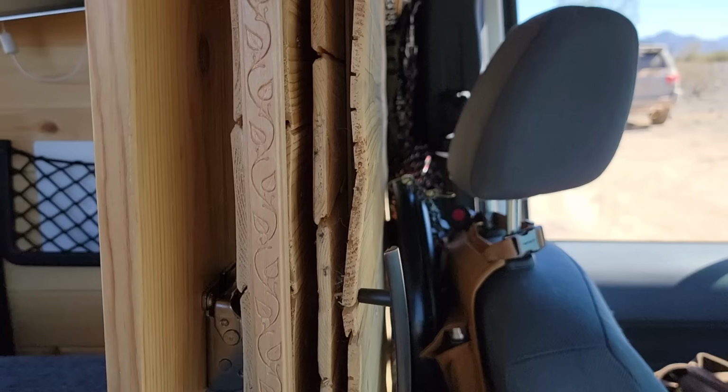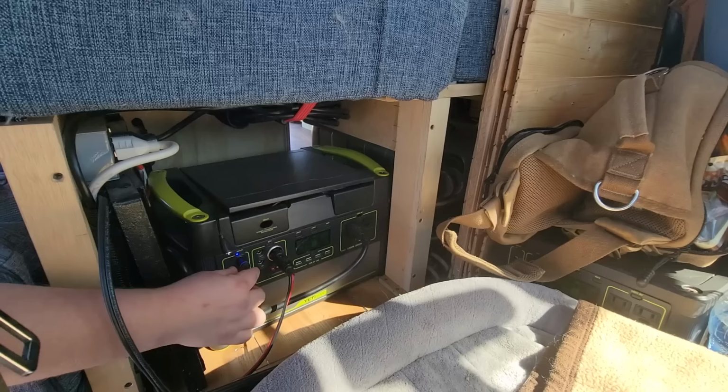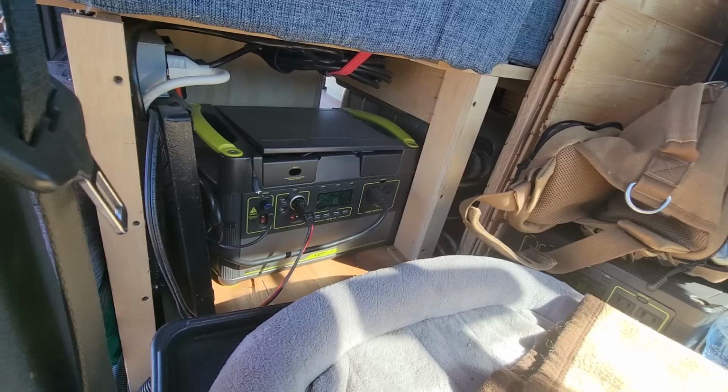So I wanted the battery to be viewable while I'm driving. Sure. So I can watch it charge. Sometimes with these Goal Zeros, you have to unplug this little power input and plug it back in to get it to reinitiate charging. Especially if it reaches 100%, it'll shut off. And then you actually have to jiggle the plug to get it turned back on.